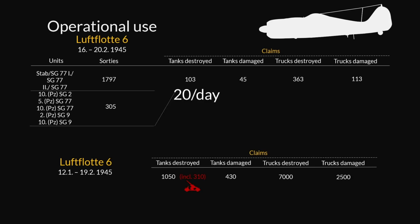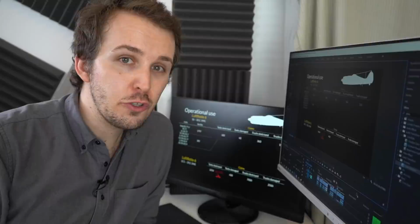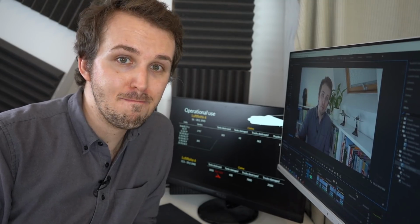Now look at the figure down low for Luftflotte 6 for a period of 38 days. If you subtract the amount of flak kills, you get 740. Now if you take the first average of 20 tank kills a day and you multiply that by a period of 38 days, or actually 37 days, depending on how you want to count your days, you're getting very close or exactly the figure that we're talking about. So is this Luftflotte 6 using just a general average of 20 kills a day for tanks in their calculation? I don't know.